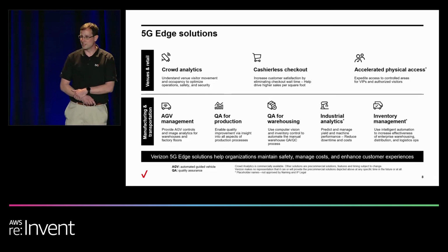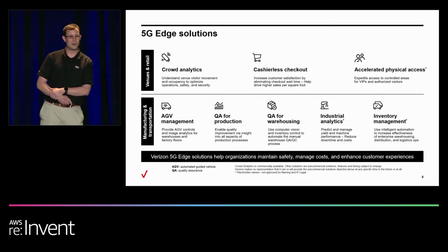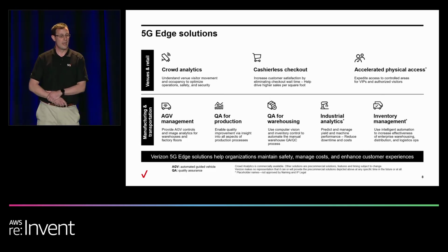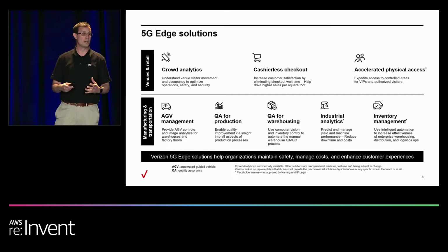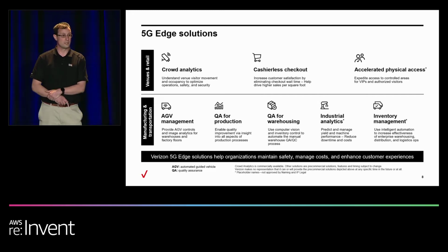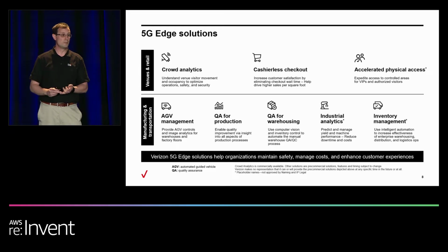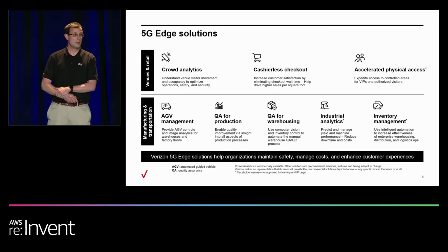Next up is our cashierless checkout. I promised Steve I wouldn't steal his thunder, so I'll let him go into that. But this is all, again, about providing that frictionless retail experience where people can just come in, pick up what they need, and then get back to their seats. Again, increasing satisfaction, increasing the amount of things people buy, and reducing the amount of staff needed to staff the stores.